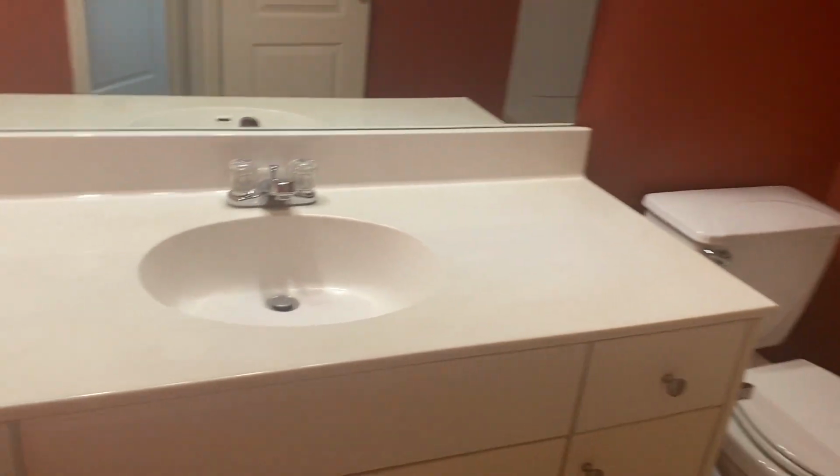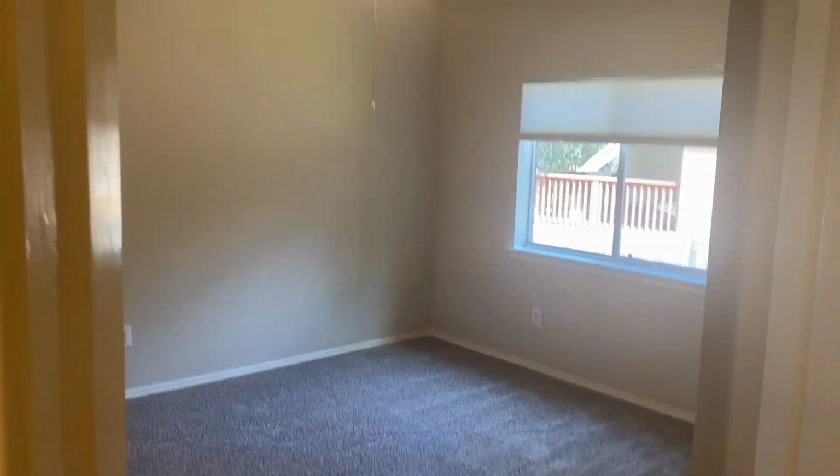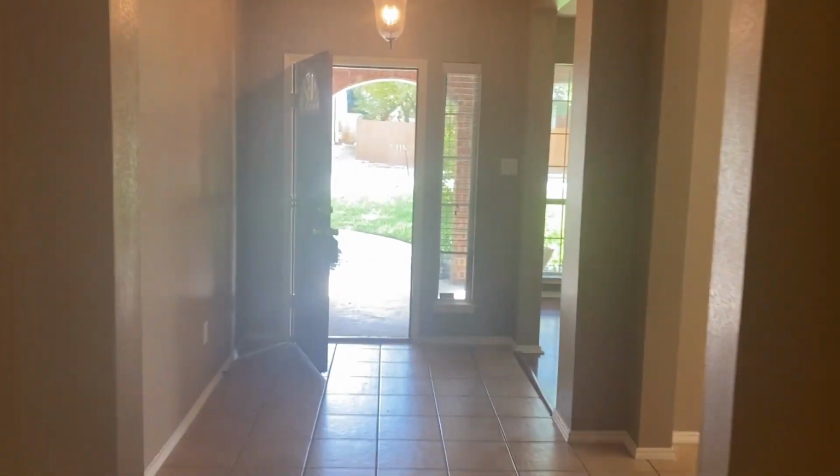New carpet, new paint. Here's a guest bathroom. Very nice size. Check out this second bedroom. It's huge. Okay, we're walking towards the front again.